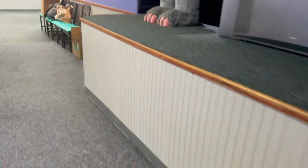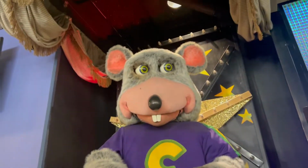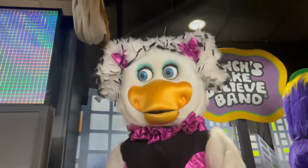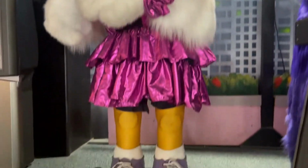All right, so we're inside and here's the stage area. Over there is the big city part. There is the TV. Here are the curtains and there is the winking Chuck E. head. Here is the Q stage. There is Chuck E. He just blinked. Super cool, blinking again. Here is the TV. Here is Helen. And there's the curtain area for Chuck E. And there's like a curtain area for everyone else. Pretty cool. Yeah, there is Helen.